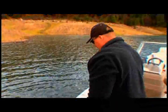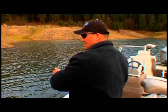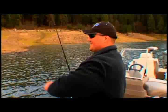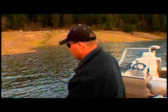Pretty incredible weight in it, John, for how big they are. It sure is. That's what makes them fun up here. Oh, yeah, definitely. You get a fish on most lakes like that, and you're lucky if it's 1.5 pounds, let alone almost 2.5 pounds. Right. All right, let's get another one.